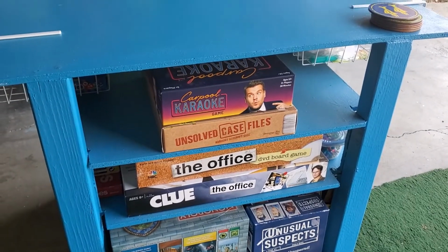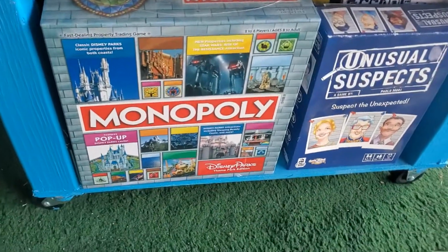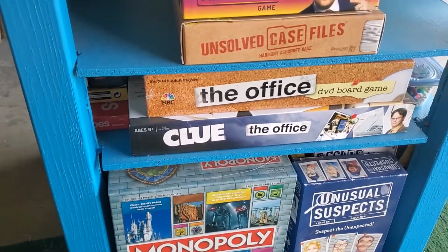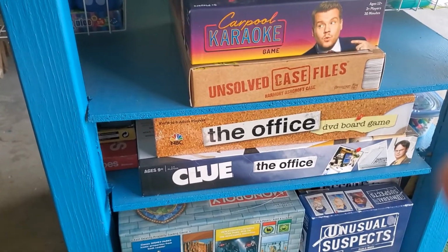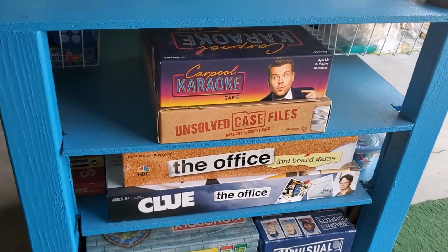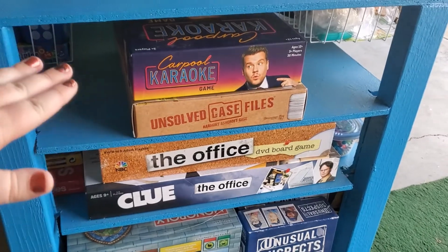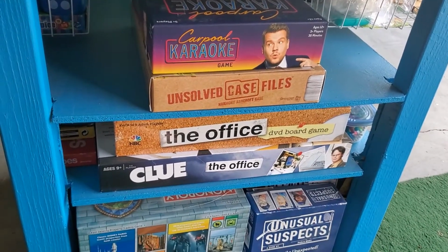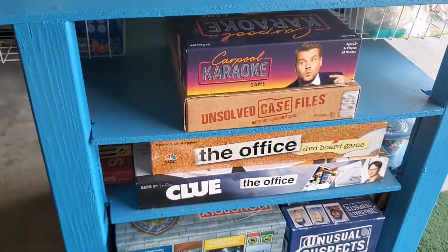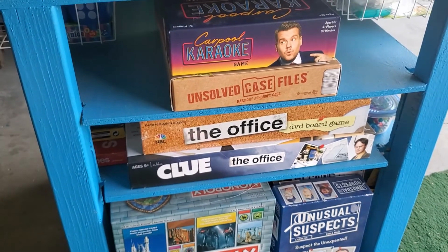Not 100% sure, but it's basically this cart, and it's on wheels, so we keep it out in the garage for easy storing, and I can wheel it anywhere that we would need it. Basically each side has 3 shelves, and I store games, and as you can see on the ends there I have some baskets hanging. So let me get this flipped around so I can show you this other one. So here are some of my board games.